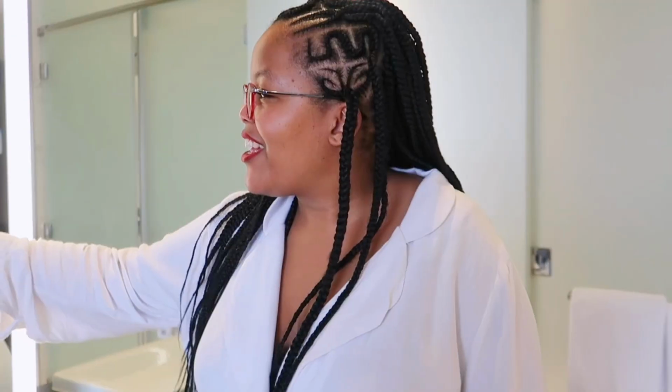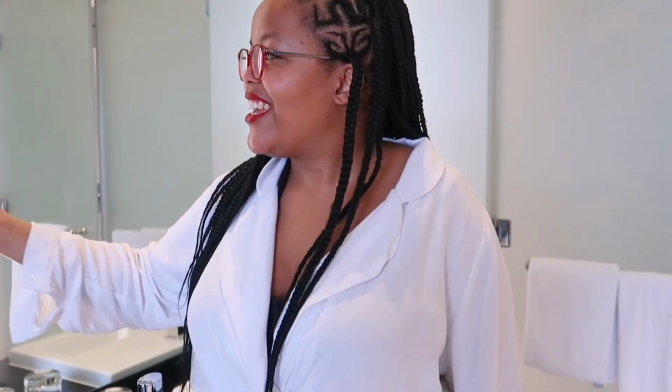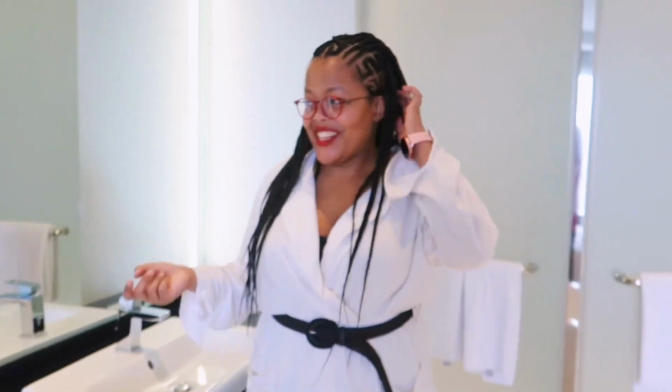So cool. We have this mirror. I always wonder what these mirrors are for. Are they for men when they're shaving or what? What are they for? I don't know. I thought it's for makeup as well. I have never used these mirrors. Anyway. Same. It's too big.